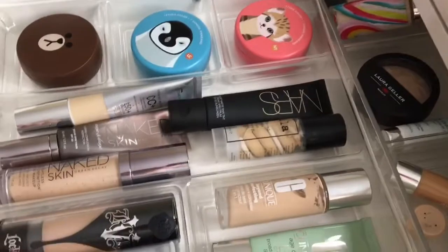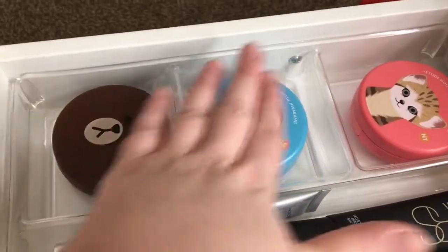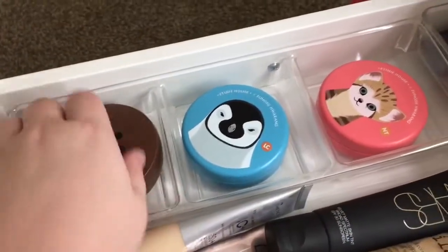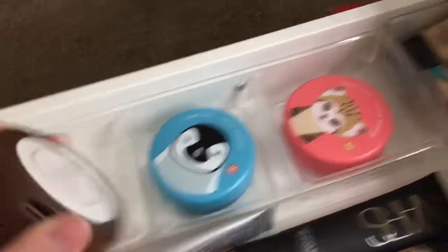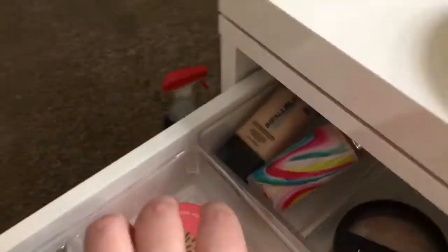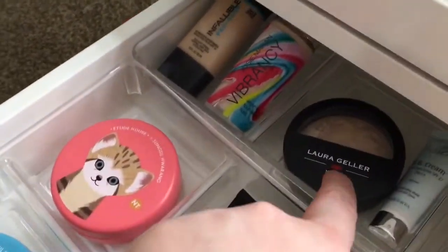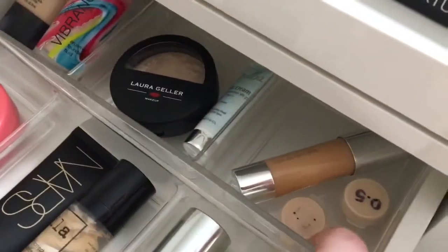This one is basically my foundation drawer. It has a lot of products in it. As you can see, there's a little refill packet for one of these in the back. These are by Misha, and these are by Etude House, so this is some Korean products. I have the Pro Glow, I have the Vibrancy, Laura Geller. These are some samples, Clinique Stick.